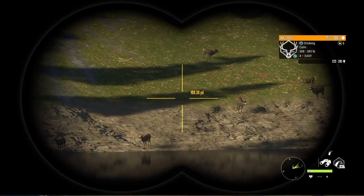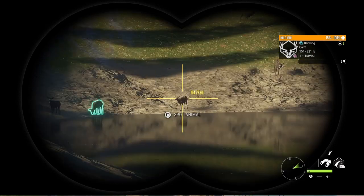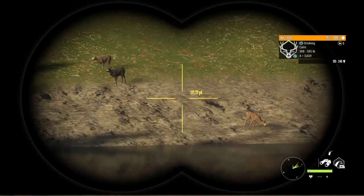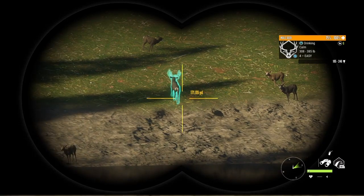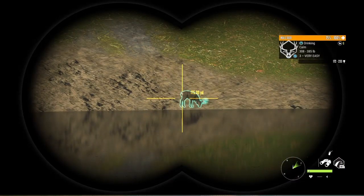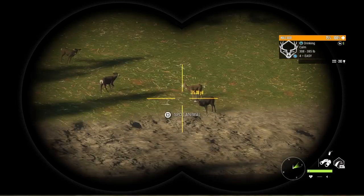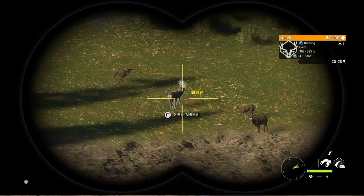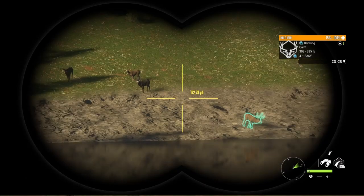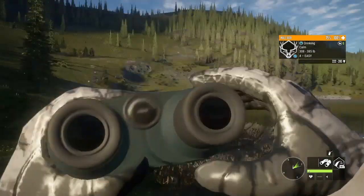Oh, there's actually another level 4. Or is that the same buck? I think it's the same buck. Actually, no, it's not. Alright, so his estimate is 185 to 246. And this one's 222 to 283. So he's actually the bigger buck, so I'm going to go for him. I don't think I'm going to get a follow-up, but I'm going to see what I can do.